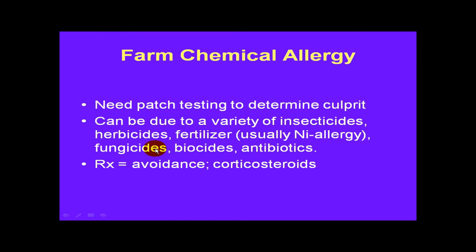It's just a matter of staying away from that, let somebody else do the loading under the tractor. It can be other things. It can be fungicides, biocides, antibiotics, fertilizer. You can have nickel a lot of times, the nickel algae, what that usually is. But avoidance of that, using corticosteroids to clear them up is what we did. But you need patch testing to figure out which one it is, and that's kind of time consuming.